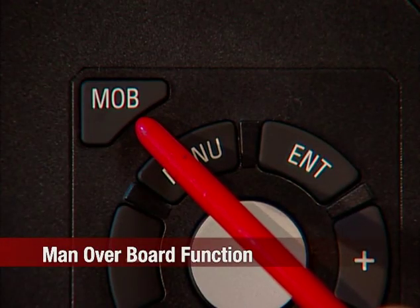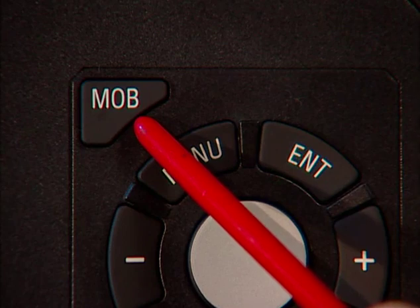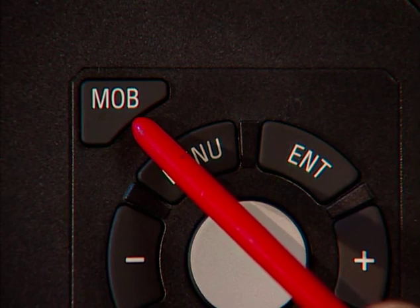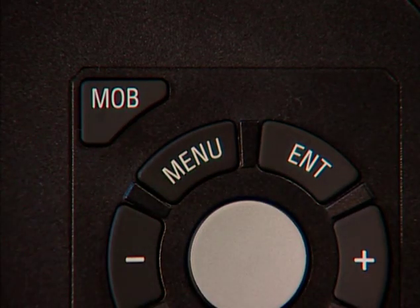The man overboard key, when pressed for 2 seconds, will lock you into the navigation mode and create a waypoint that will direct you back to that exact location. Now, some people with their chart plotters use the man overboard key to save the present position for reasons other than that. But you don't have to do that with a Simrad nav station. We have other ways of doing that, and we'll show you how.